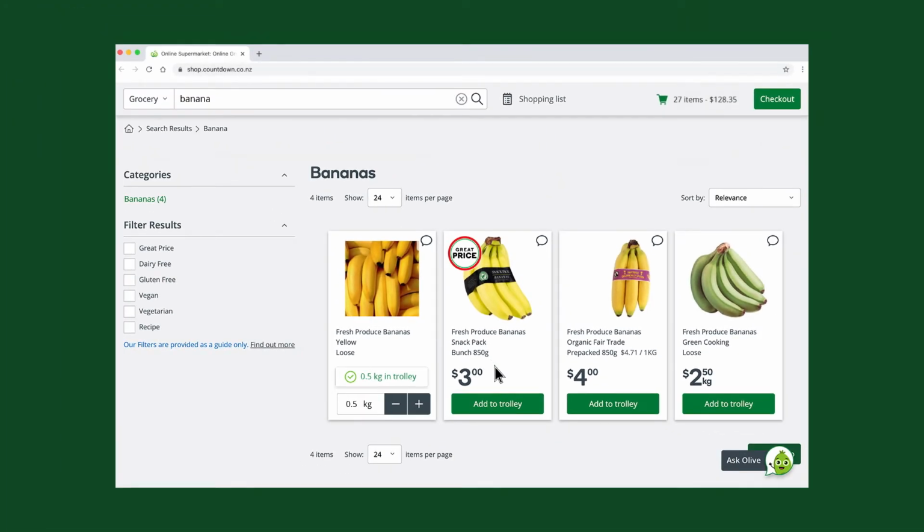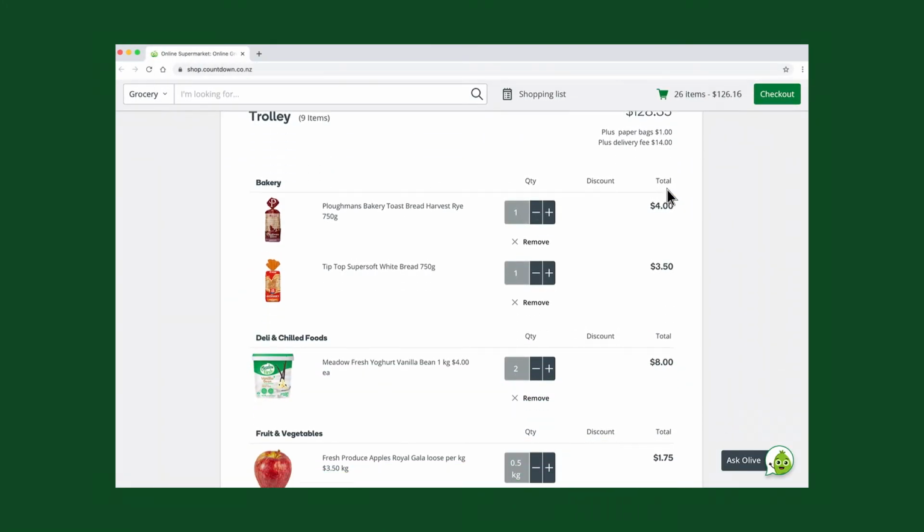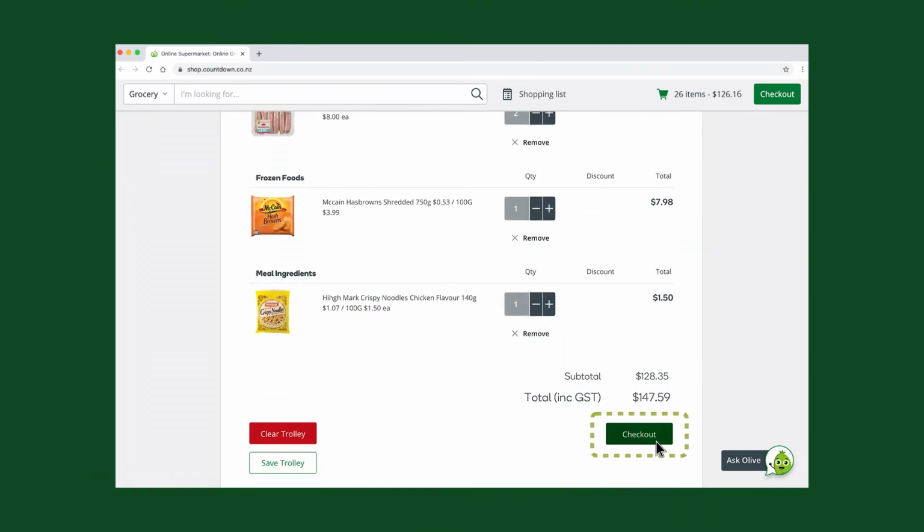Countdown also has a fresh or free policy. So, if you're unhappy with anything you buy from us, let us know and we'll sort out a refund. You can take a look at what's in your trolley at any time and add or remove items easily. Finished shopping? Just click on the Checkout button.